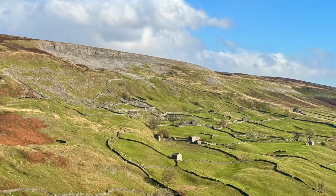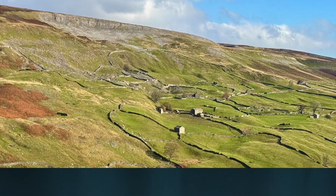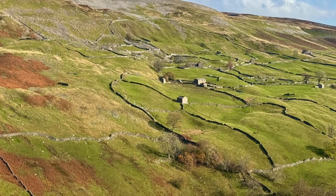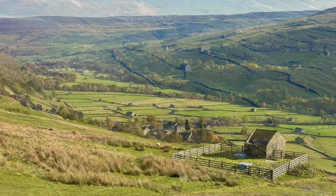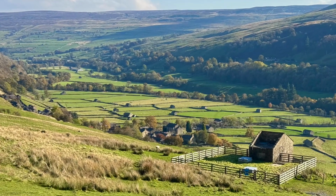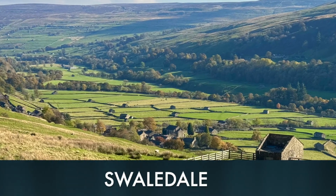Continuing along the slopes of Jingle Pot Edge, I look east and see the rocky outcrop known as High Scar at the very top of the steep hillside. The landscape is dotted with fields and dry stone walls, classic features of the Yorkshire Dales. Rounding Jingle Pot Edge, I'm greeted by stunning views to the east, right across the Swaledale Valley floor, with the village of Gunnerside visible below.